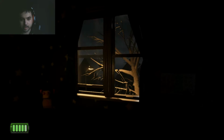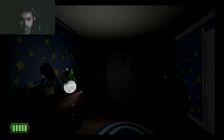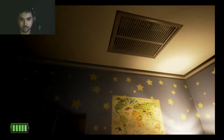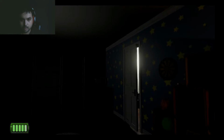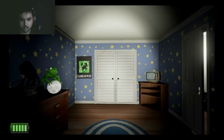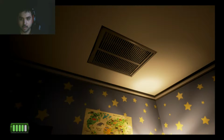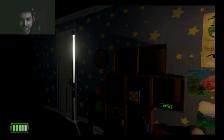Okay, that was just pure luck that I actually managed to see him first before he started rolling out the window. But the four areas are the window, the vent, the door, and the closet. Hey! Son of a bitch! I was not prepared for that. Crap, man.